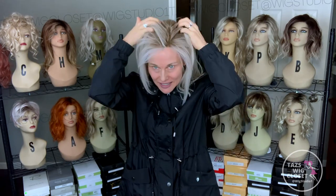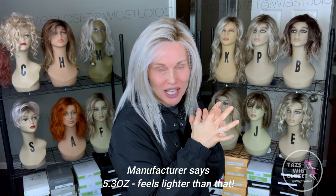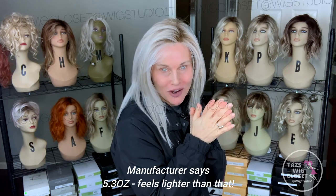This is a heat-friendly style by Belle Tress in their Cafe collection. I can't imagine taking any heat to this. It's just perfect the way it is. And honestly, if I wanted some curl, wave, or body, I probably would choose a different style because they have done this to perfection. I think it weighs right around 4 ounces. I didn't check that weight measurement, probably between 4 and 5.